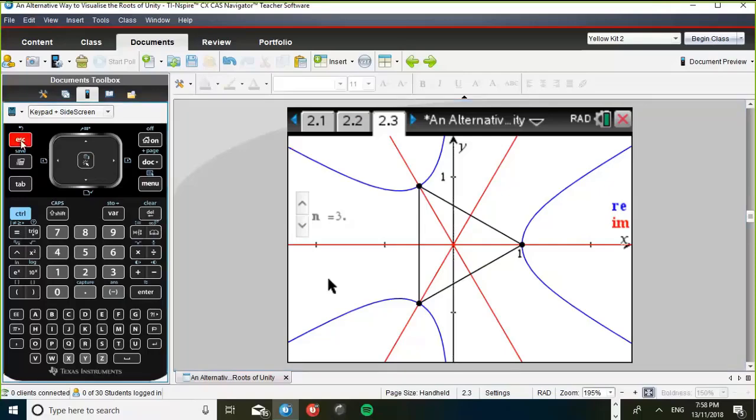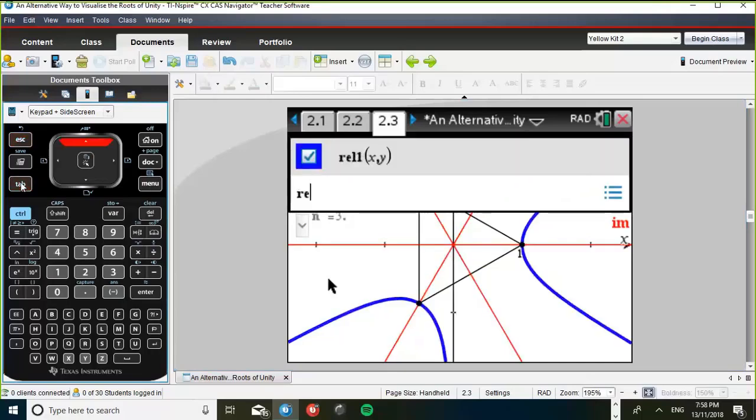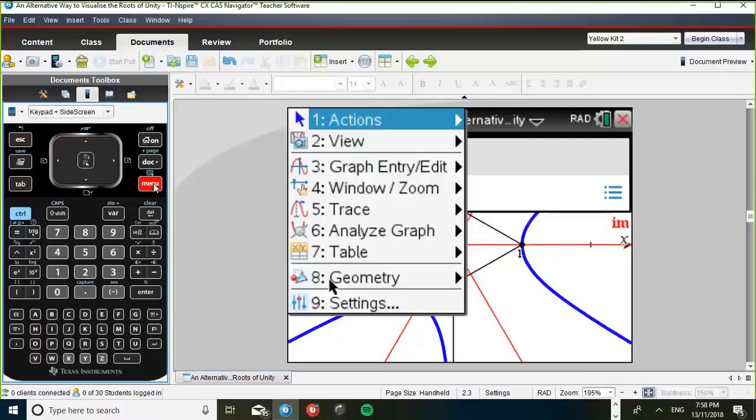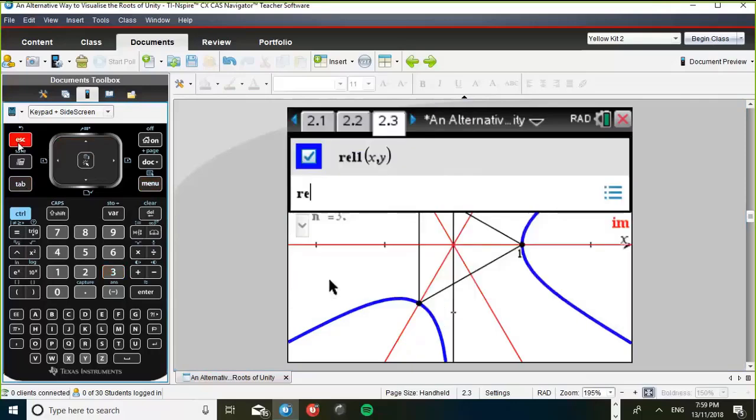Just to show you, if I now press Tab, here is the relation part of the graphing. All right, so to change the form of the graphing, you press Menu, Graph Entry, Edit, and then most of the time you're in function mode. I'm in relation mode here, so you press number 2.